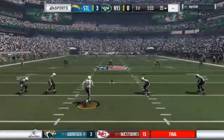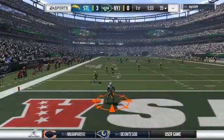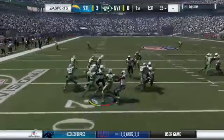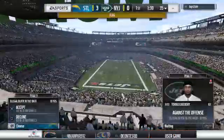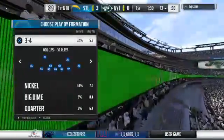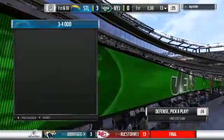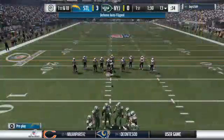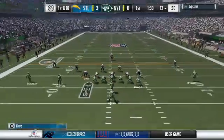Here's the punter Gay now to send this one away. This fielded a few yards into the end zone, and he'll get across the 20 before he's brought down at about the 23-yard line. And New York set to take the field. And the last drive, their first drive, 3 and out.